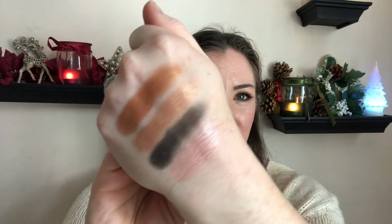So it's quite different than the shimmers that I already have in. And we are going to try to hit pan on that. I highly doubt that I will, because if you've been following me, you probably have figured out that shimmers are much harder for me to hit pan on than mattes.